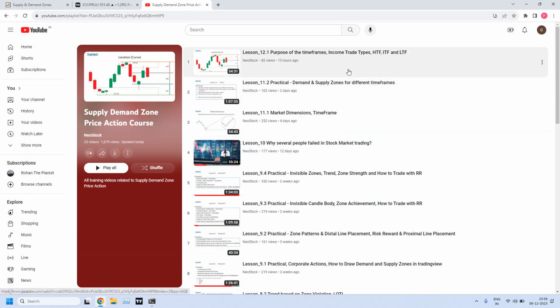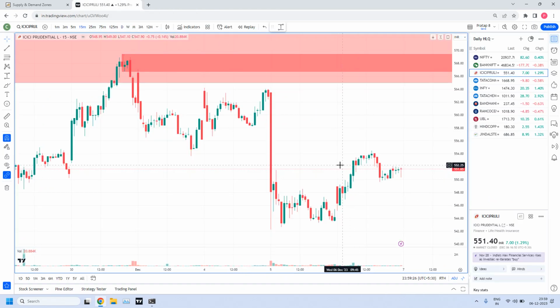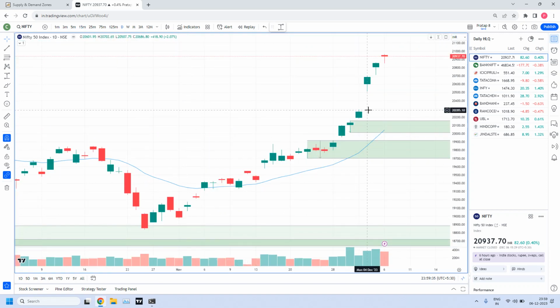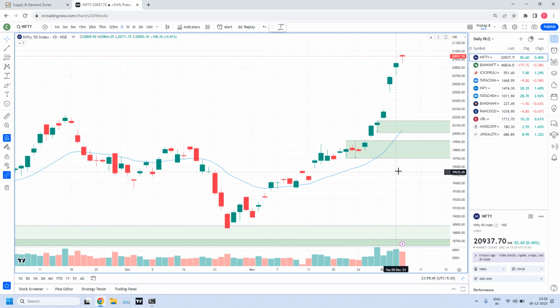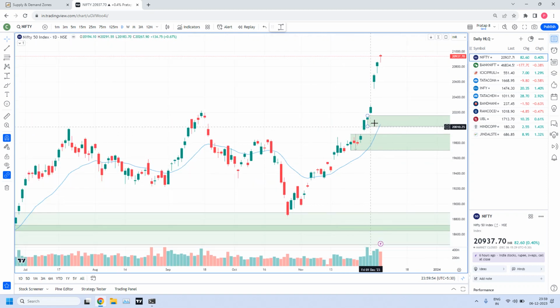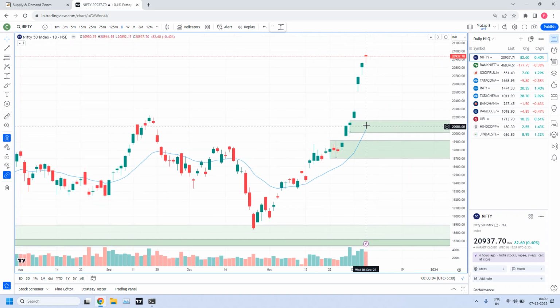So now let us get into our analysis discussion. Let's get into the daily time frame. So Nifty is still flying. We need to keep observing because we have only one immediately available demand zone. This is the one. And this is a high liquidity demand zone, moreover, on the daily time frame. There is nothing much to discuss other than this, but one point you have to observe: this zone is having a daily EMA 20 confluence.